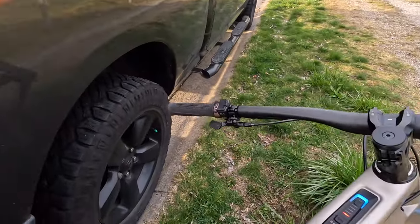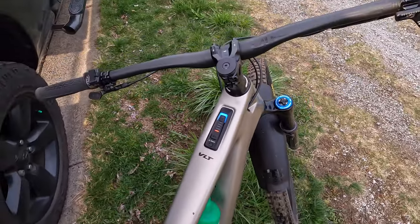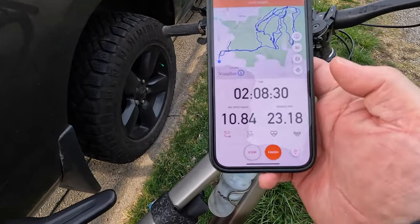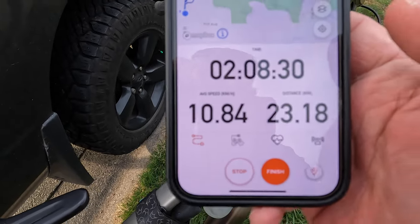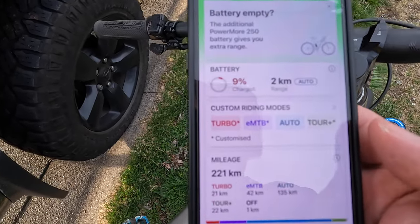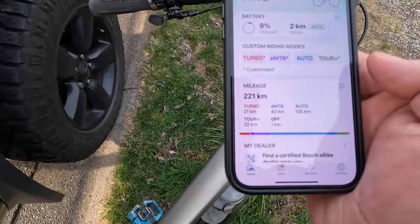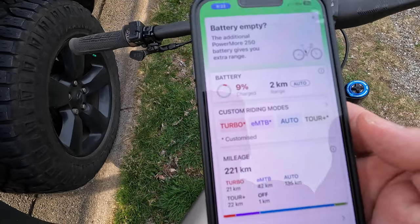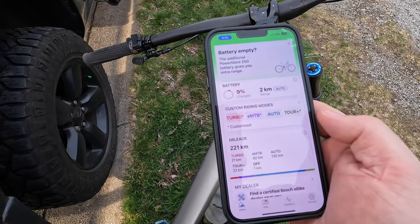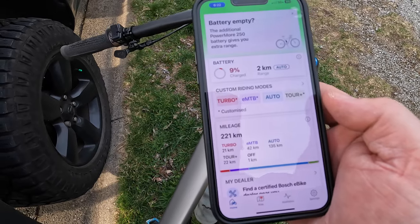Okay, we're back at the truck and we've got red now, so you know it's getting low. Let's see where we're at. Okay, so the ride total distance is 23.18 kilometers. It's telling me that I've got about 9% of the battery left, probably about 2 kilometers, and suggesting that I should get the Powermore add-on. So I'm thinking I could easily get 25K riding today, all off-road, if I wanted to. But I gotta go home for dinner.